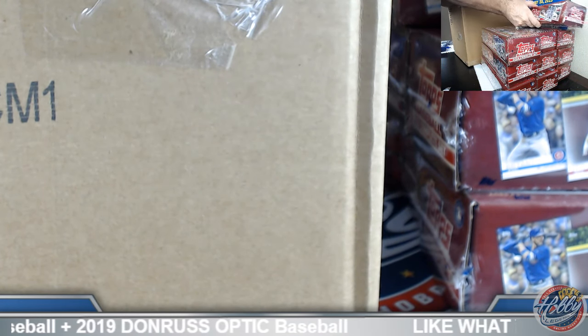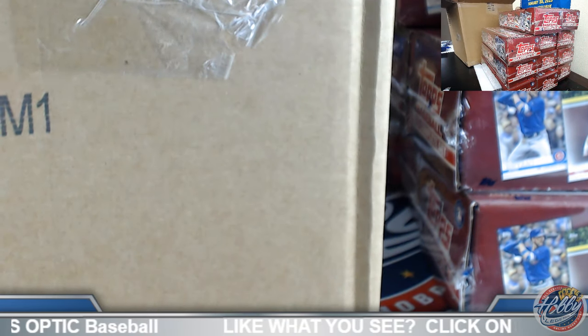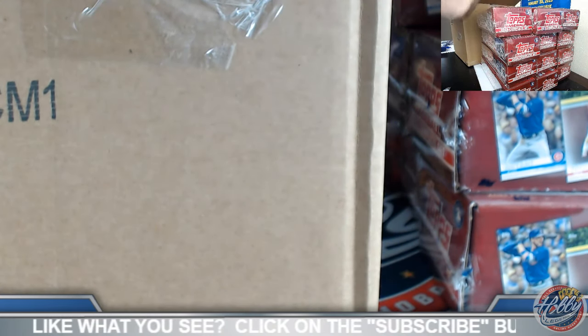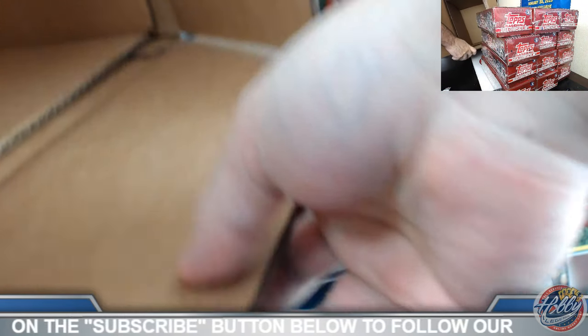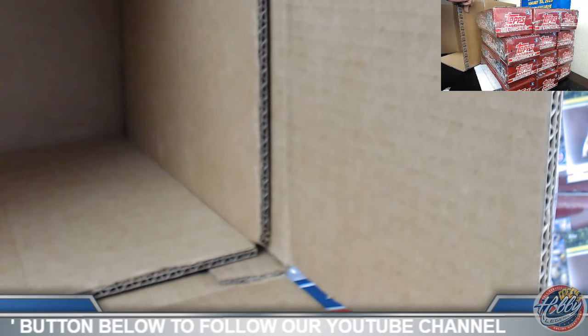Case number one here. We'll do a roll call as well before we get started. Do appreciate everyone joining. A lot of familiar names and faces out there, as always. Certainly appreciate you guys taking the time to bid and join. Okay, that is the contents of case number one. Empty box.